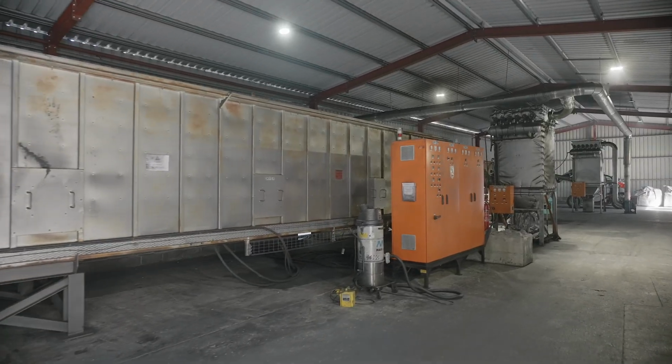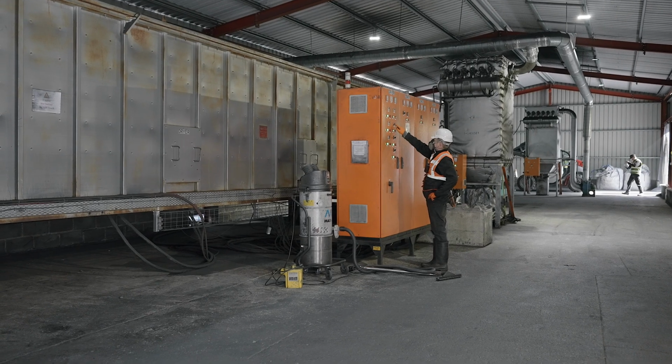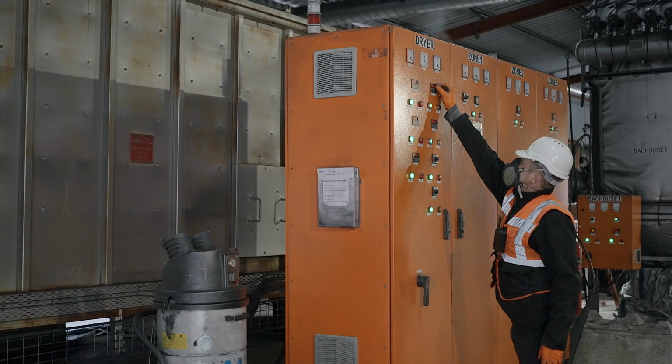and present it to our drying line. The idea behind the drying line is it will take the moisture level contained within that mixture of shredded batteries down to a level of less than 1%.